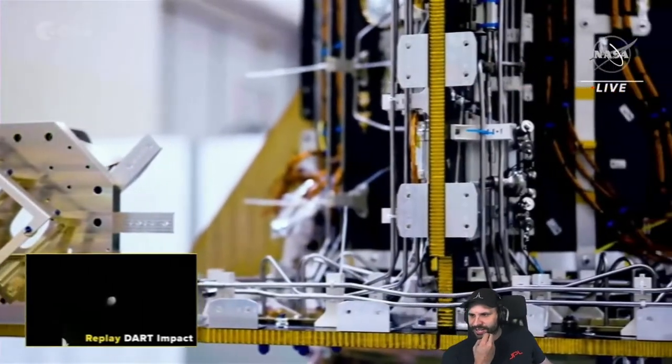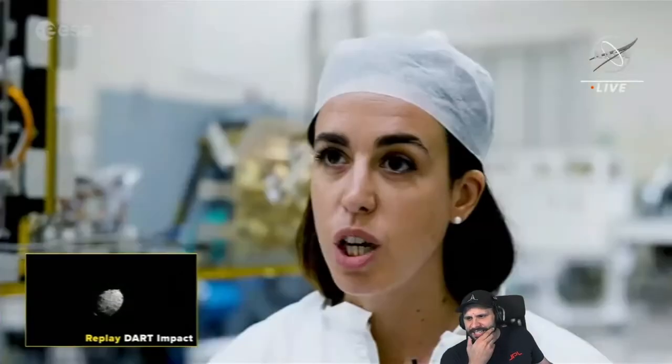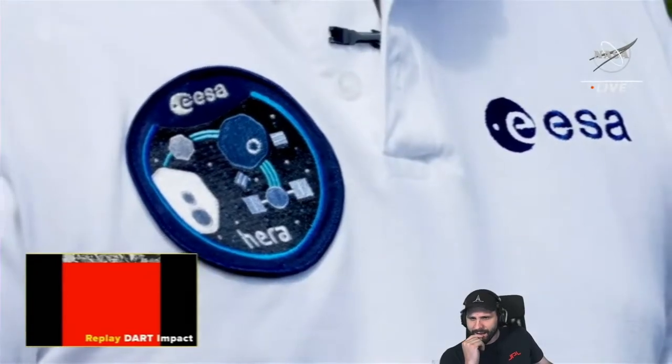They are just the size of a shoebox. However, they contain complex technology, which will really allow us to bring added value to the mission. Between NASA and ESA, the two missions complement each other and will validate an asteroid deflection technique that we could use in the future to protect planet Earth.